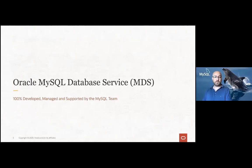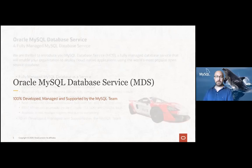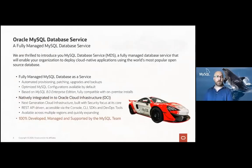So Oracle MySQL Database Service, or as we've started abbreviating it, MDS, is 100% developed, managed, and supported by the MySQL team. What is that? What are we releasing now? It's a fully managed database service. So it's cloud native, built on Oracle's own cloud infrastructure. It's fully managed by us, so you get the connection endpoint that you connect to, as with other cloud providers, a normal cloud database as a service.